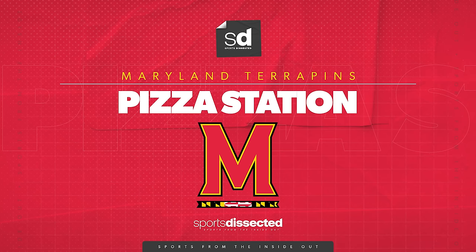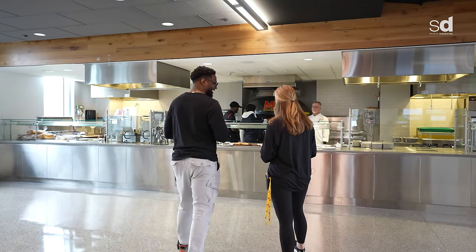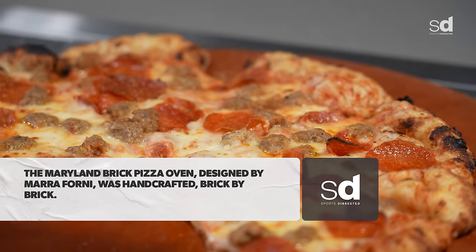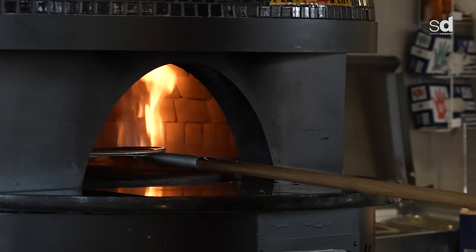Now I see we're approaching maybe my second favorite station, and that's the pizza. Just talk about that. Yeah, we'll have pizza. I believe we have it every day. We try to get out some different varieties. We have this beautiful pizza oven, but this is just something more comfortable for them.